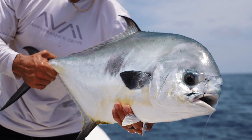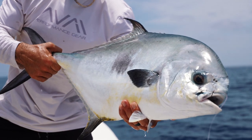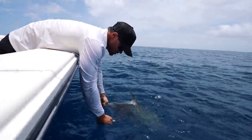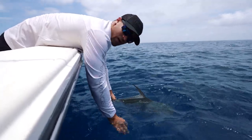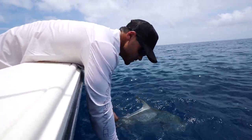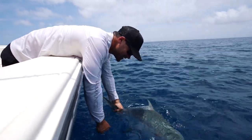I don't wanna leave him out of the water for too much longer. Reason why is because these fish are breeder fish. They're out here offshore spawning. I want to make sure that we release him just as quick as we caught him, if not quicker. So we're going to let him go for another day. But man, that was so cool. Sweet.